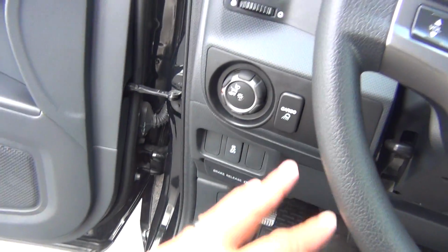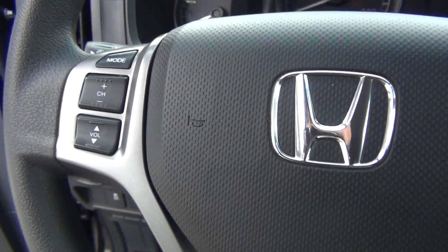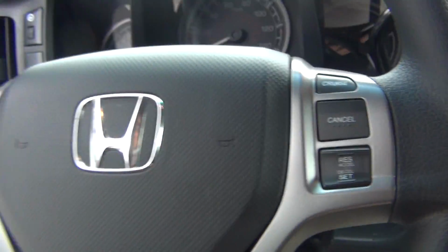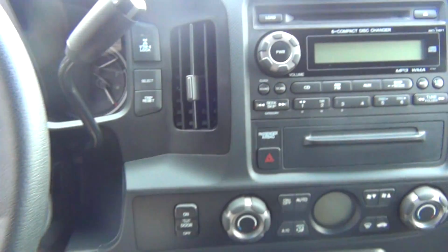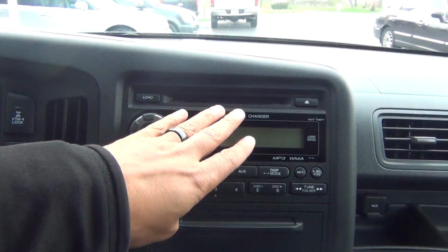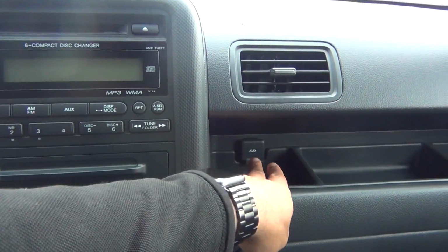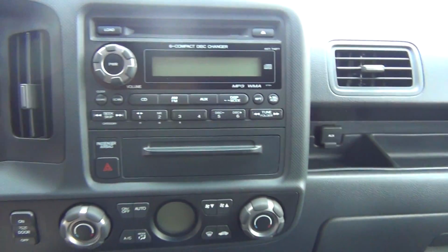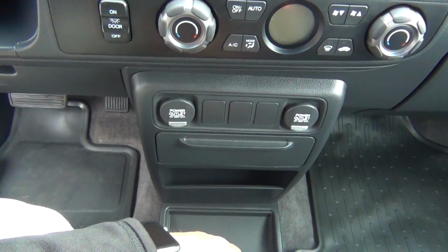You've got all of your options on the inside here, your steering wheel controls for your radio and also for your cruise control. It does have four-wheel drive. You've got a six-disc CD changer here, an auxiliary in port to plug in your cell phone and play music off of it directly, AM FM stereo, again, six-disc CD changer. You've got your 12-volt power adapters up here.